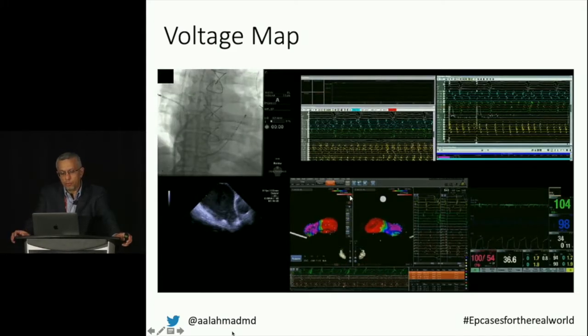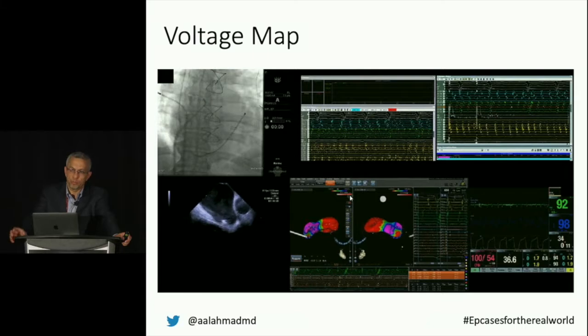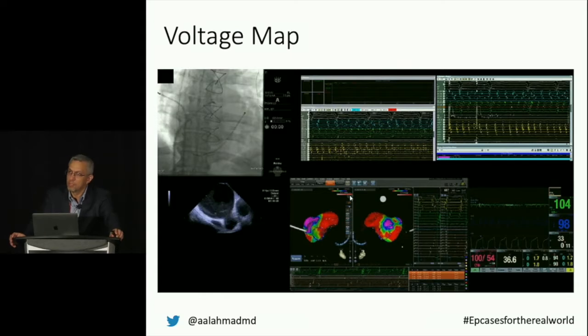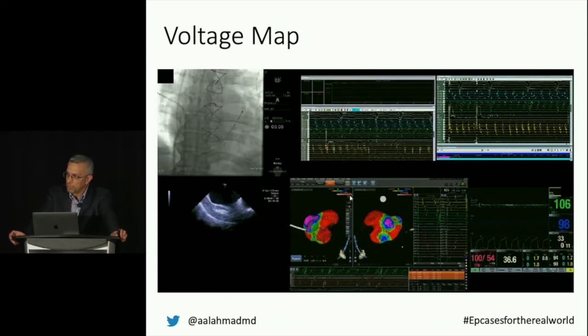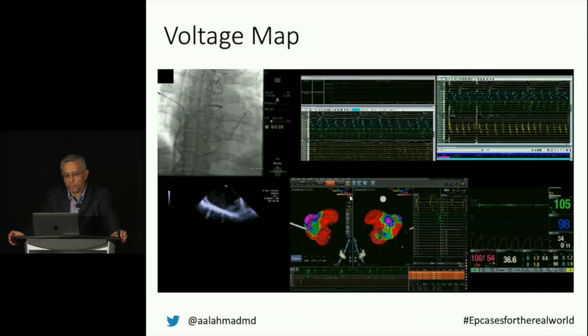And we can do this fairly quickly with the lasso catheter. So you take the circular mapping catheter and collect points, and you have to make sure you go over the same areas a couple of times to make sure you're in contact. That's occasionally an issue in a large atrium. You may not be in contact, and you might be deceived into thinking some areas are scar when they're not. So really have to make sure that you get contact and look for all the signals.